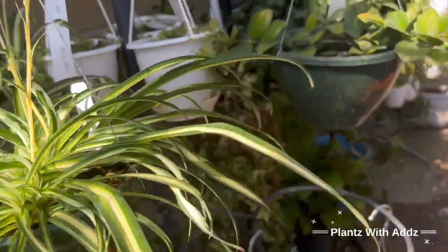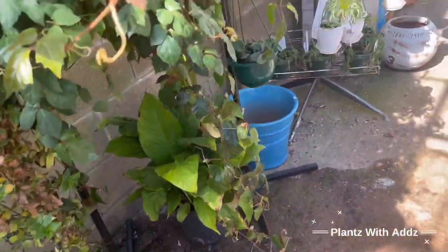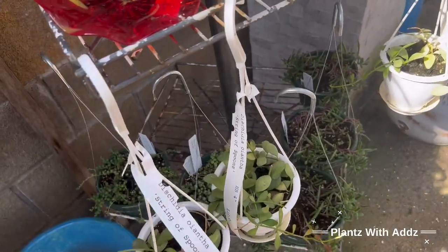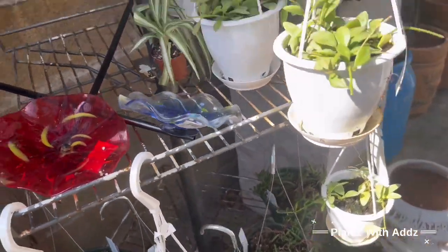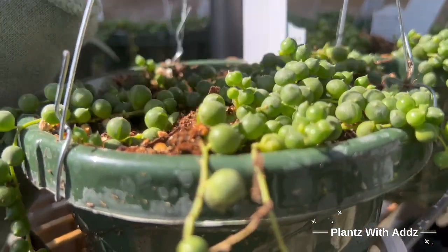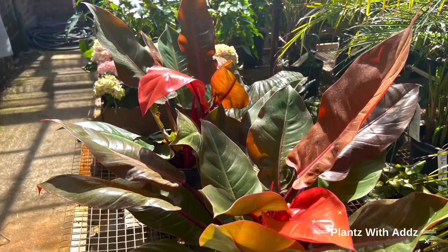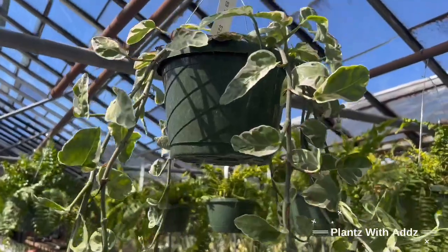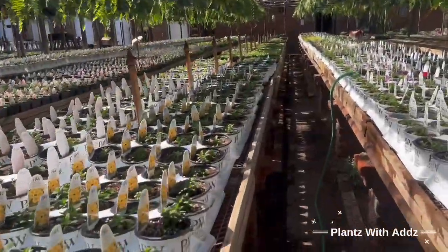Some more spider plants, lipstick plant. Ooh, Dischidia string of spoons, $12. Some decent sized string of pearls, $15. I found this pretty long Pothos N'Joy basket for only $25. I do not have one of those.